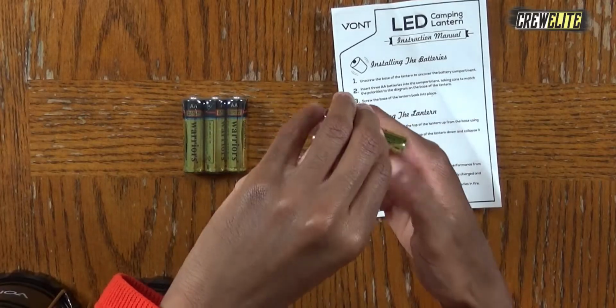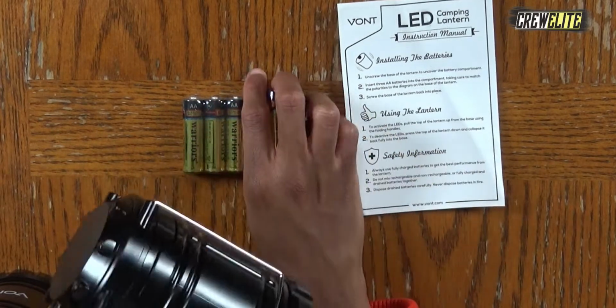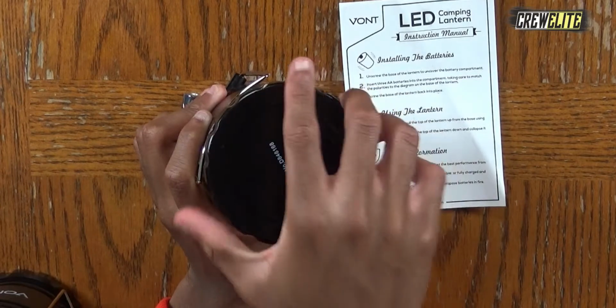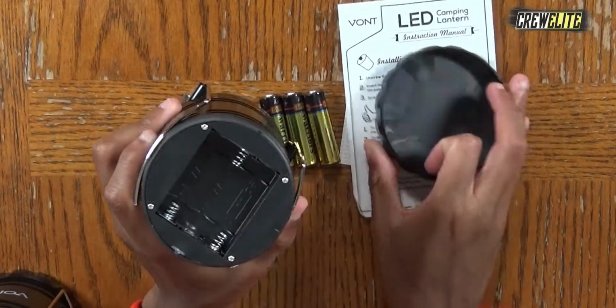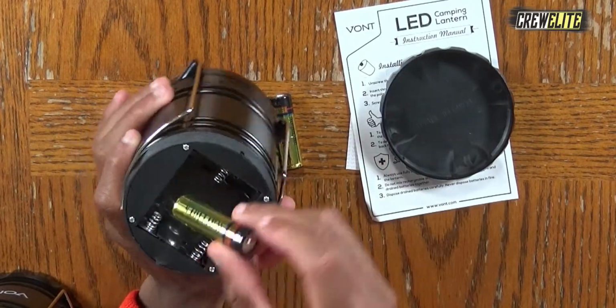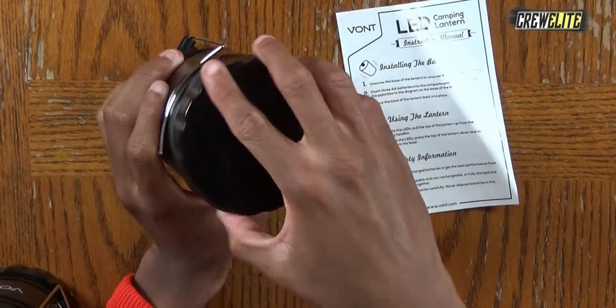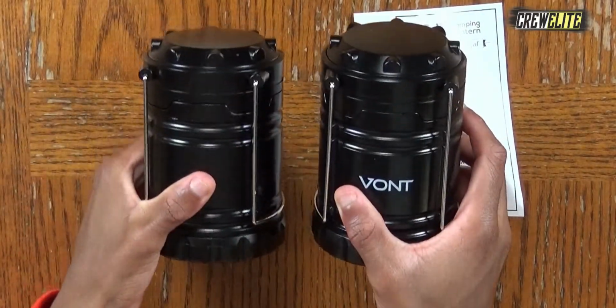Alright, so the first thing we're going to do is take these batteries out. So let me just open this up and we're going to put these batteries in. Now what we need to do is flip this onto the back side. This is where you put the batteries in. All you got to do is unscrew the back compartment of this lantern, take it off, put the batteries in, and make sure you put them in correctly, because if you don't, they're not going to work. Close it back up, and now this one's ready to go. And I'm going to do the same thing with this one. So these two lanterns are now ready to go.